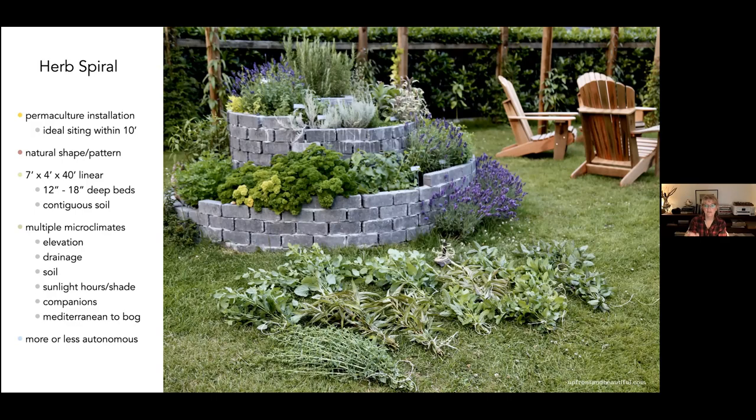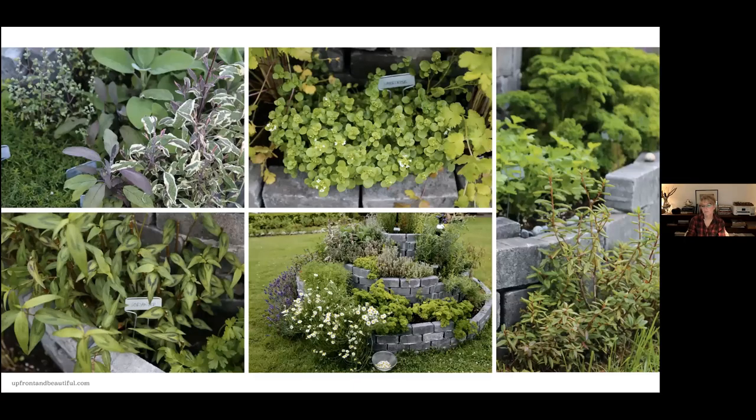You can have Mediterranean dry, hot, loving herbs at the top and the south. And in the back, you could have things like, you can see here on the bottom right, on the far right, that's Labrador tea. That's a bog herb. And I've got a little watercress pond. You can see in the top middle shot.